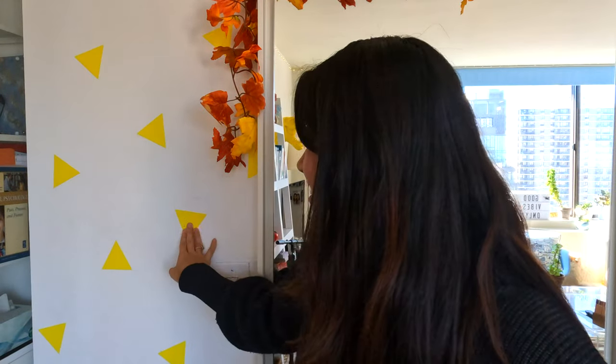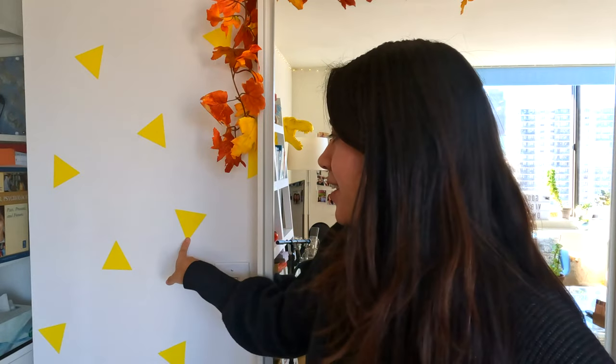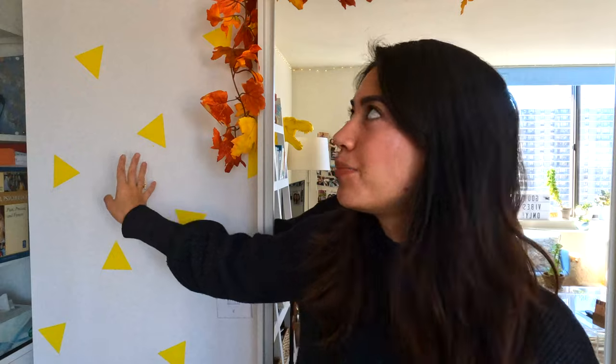This next stop is kind of a two-part situation because it has to do with my walls. The first part of this stop on this whimsical decor tour are these little decals that I put on the wall. And as you can see, there is this yellow theme that I have. So this is not wallpaper. They are each individual decal stickers that you can put on the wall.